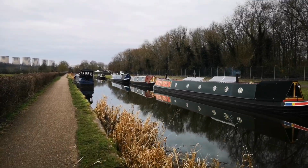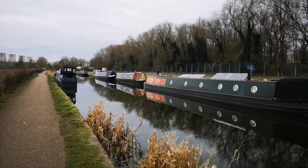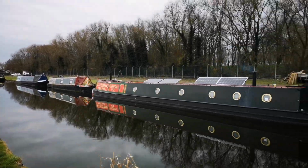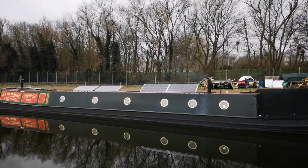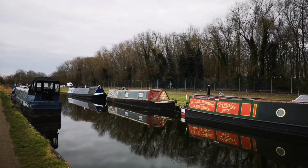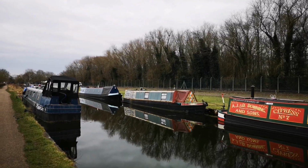Look at this one. How gorgeous this one is. I always feel you can tell someone's living in it because you can see the smoke from the chimney. Look, what a beautiful Cypress number 7. Beautiful boat.